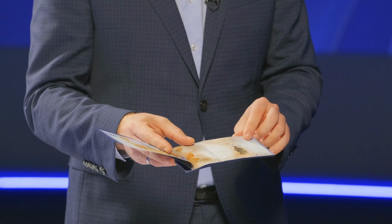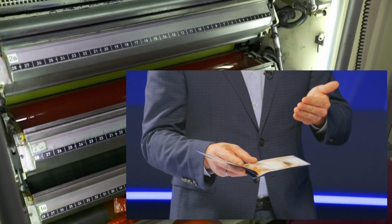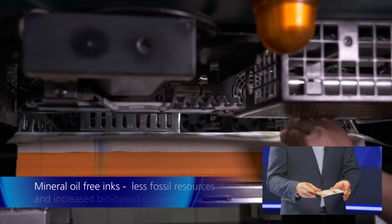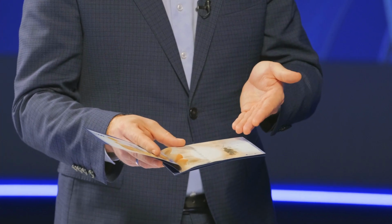Finally, we also have something new on the print side for the inks. So here, for the first time also in banknotes, we used mineral oil-free inks for the simultan printing of that note. And this also leads to less fossil resources needed for the inks, and therefore also an increased bio-based content of the finished banknote.